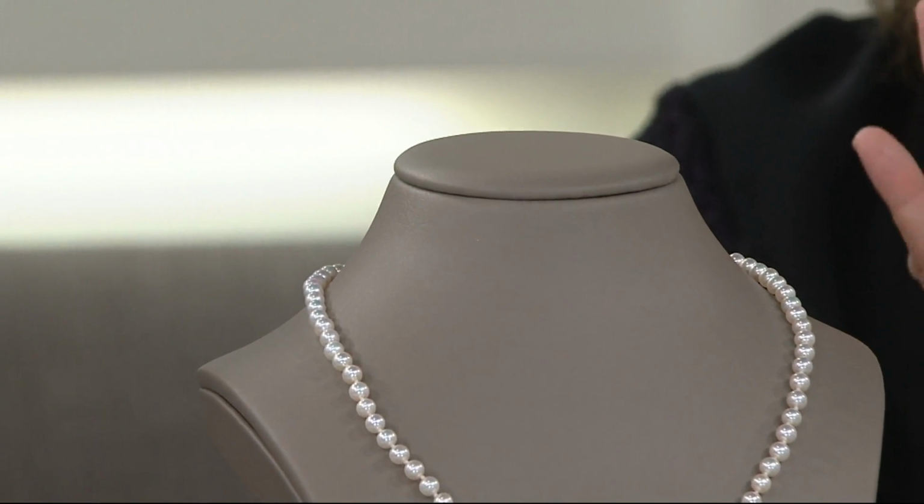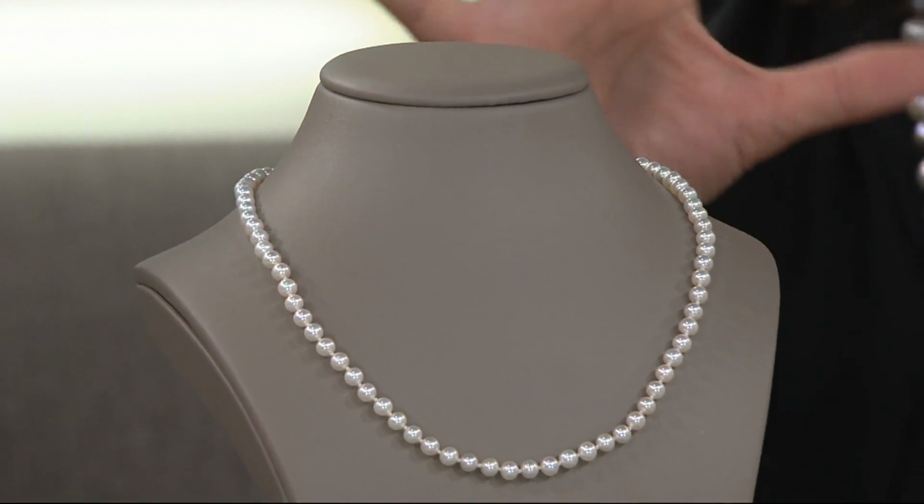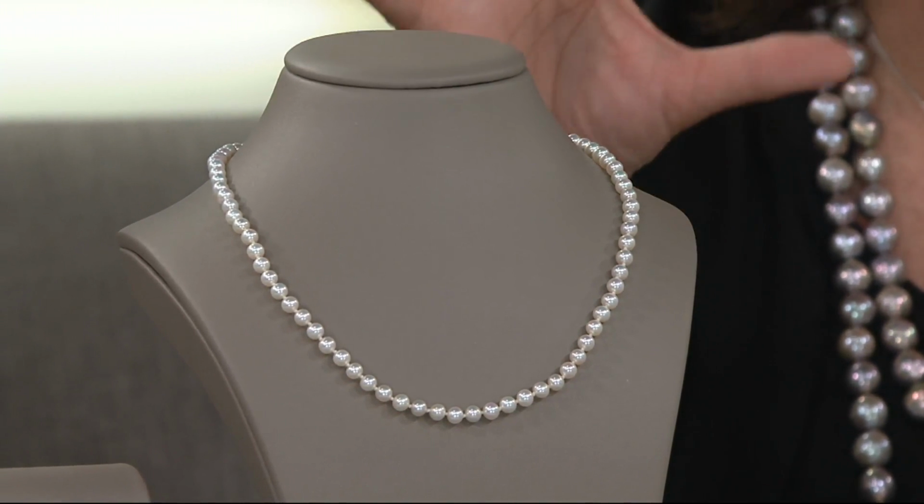Think about that. You'd never have to go out and buy a fake pearl strand again because you got what you wanted with the real deal at an unbelievable price, when there were only a few hundred in the world to be had.